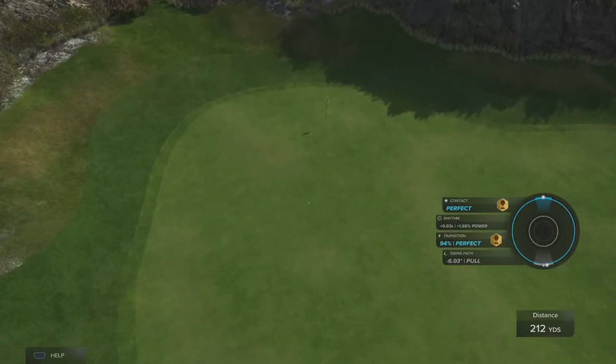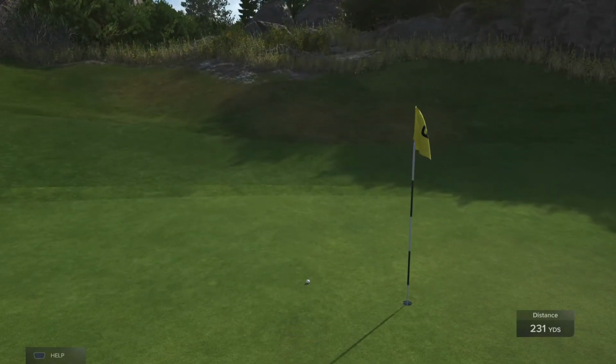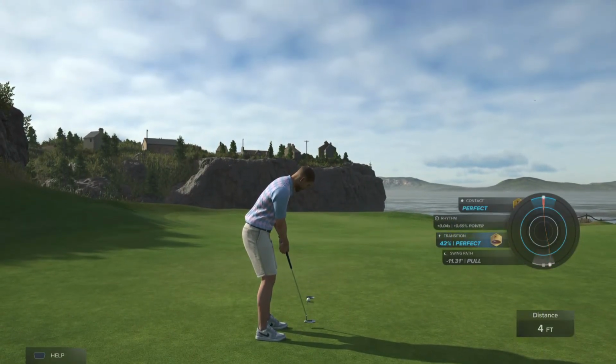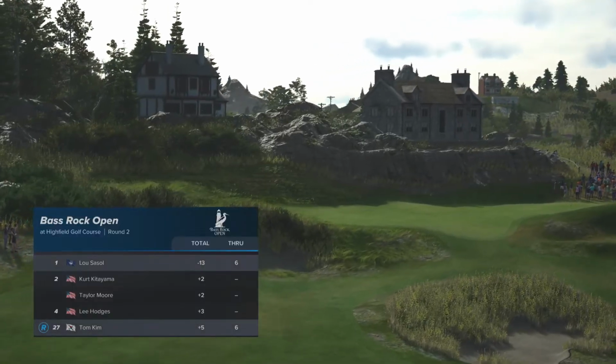Opting for the hybrid, I think. Nicely played. She'll like this result. Always love these opportunities, especially when it's for birdie. Currently 13 under for the event.